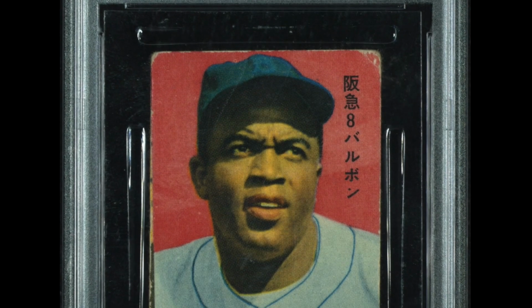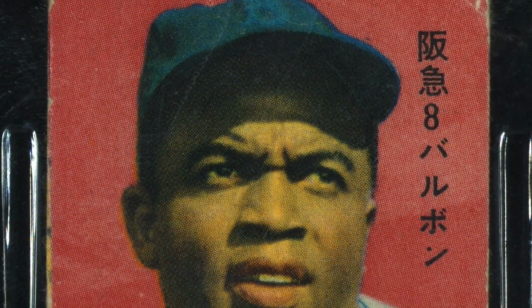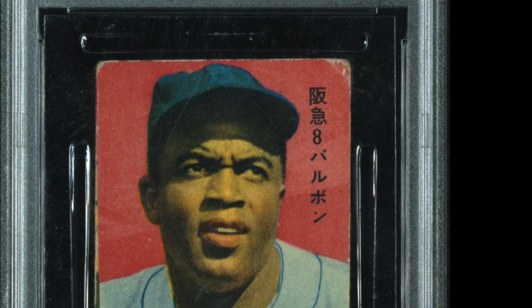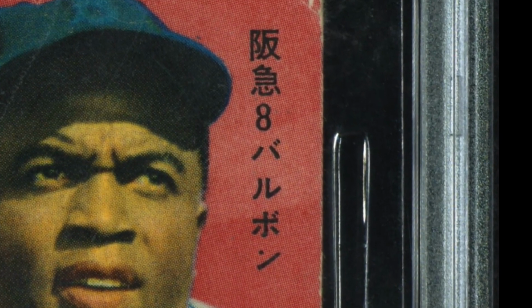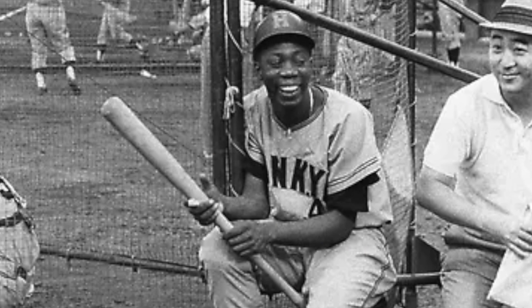This card has a mystique about it that I haven't seen on any other Jackie Robinson card, and maybe it's because the card was never meant to be. The card was released in 1958, about a year and a half after Jackie retired. Similar to other cards that were pulled from production throughout history, this is an error card. In Japanese, on the front of the card, it says the name Roberto Chico Barbone, with his jersey number 8. On the back of the card, you'll also see the name of the team Barbone played for in Japan, the Braves. So why is Jackie's photo on the card, and who is Roberto Barbone?